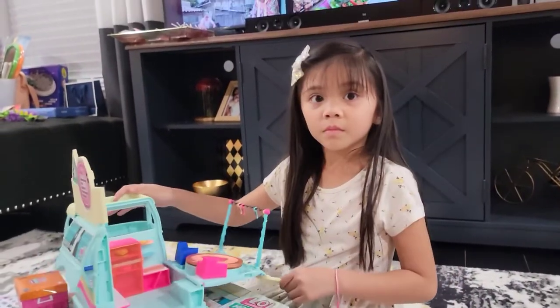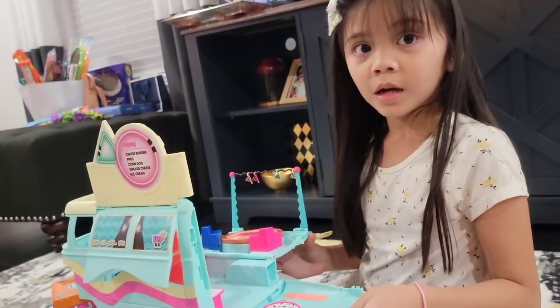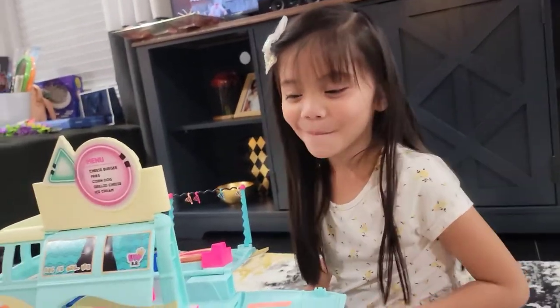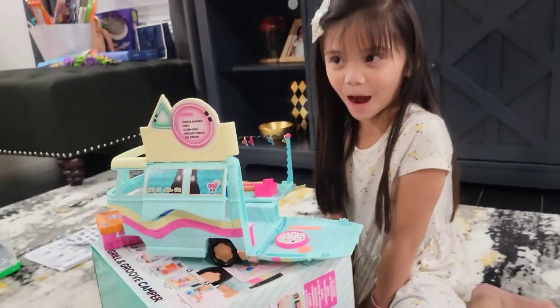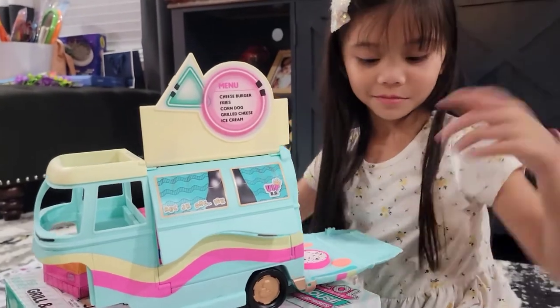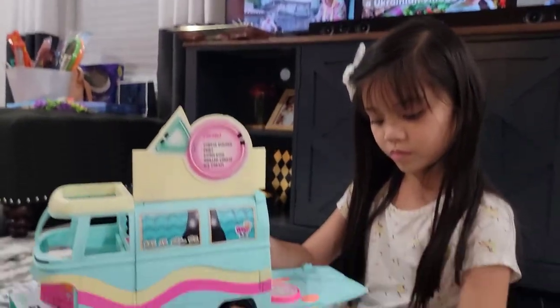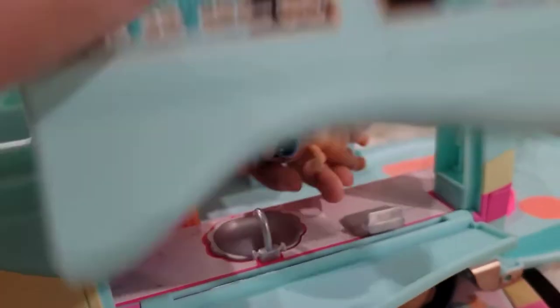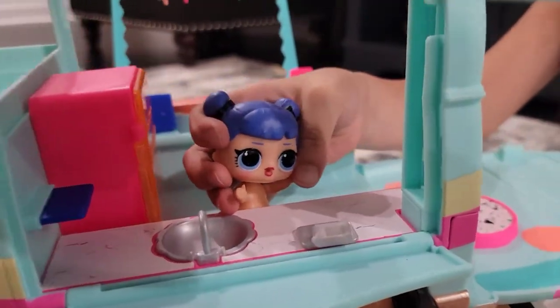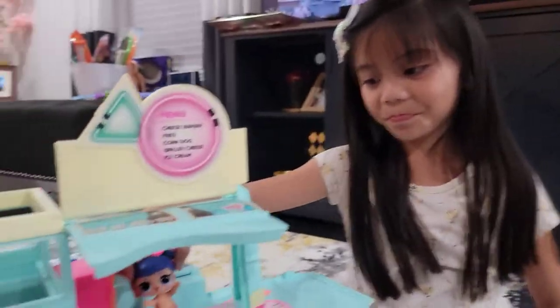Okay, say bye. You just wanna play na? Your LOL camper. Okay. Say bye bye. Bella wants to play with our toys. LOL. Bye bye. Oh no. Wow, you can open that one. You didn't know that. See? Then you just pull this up. Ayun! It stayed up. Can I buy?